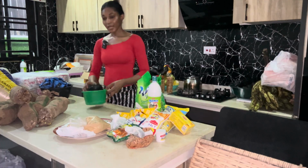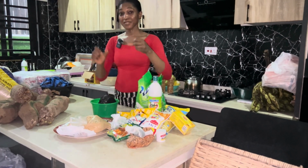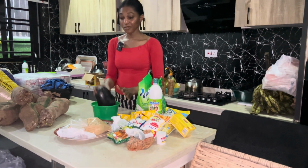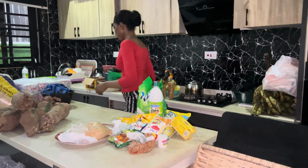Okay. Yeah, I have my onugbu. This went for 2,000 naira. 5 hands, is the way they wrap it. So I bought 5 of that for 2,000 naira. Where do I keep this now?